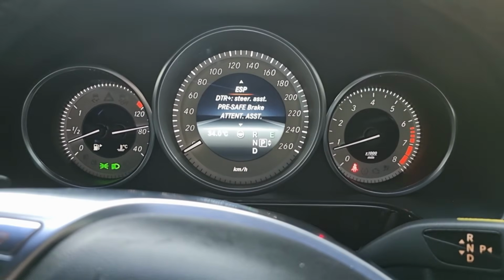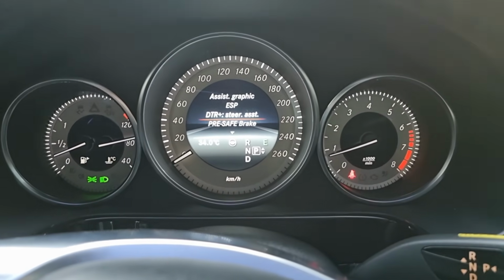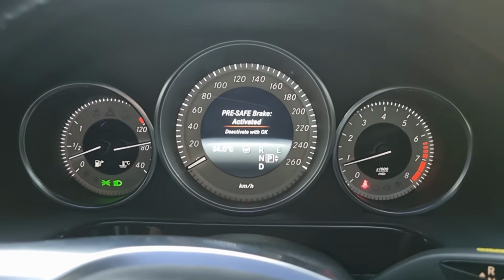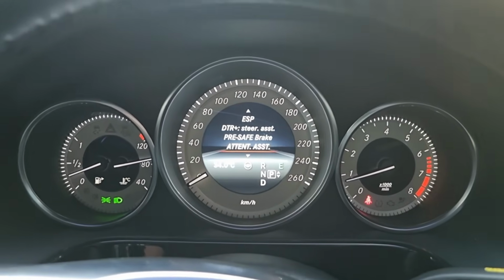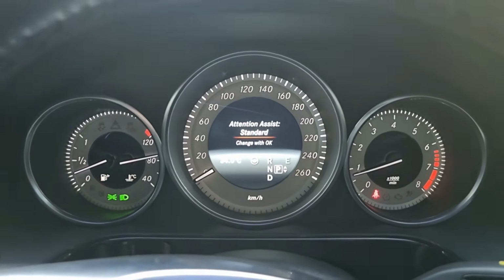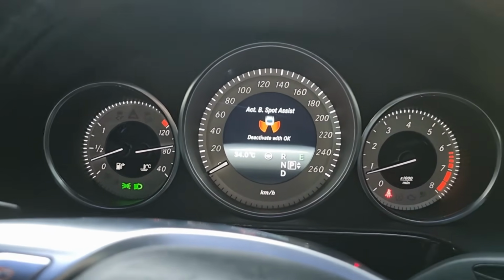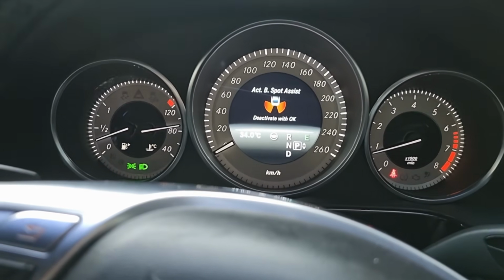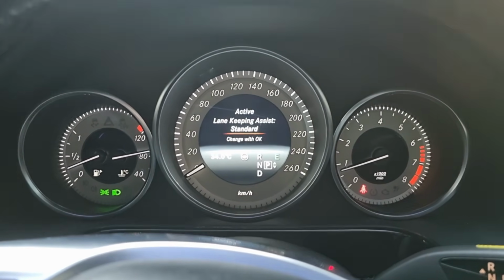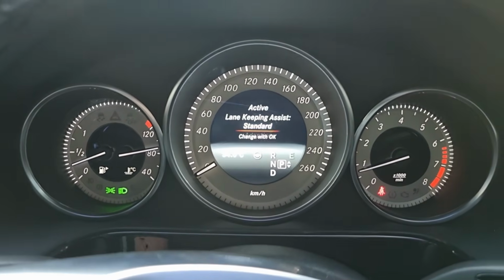So to show you the ADAS menu, we have, well, this is stability control. You have steering assist, which you can switch on and off. You have pre-safe braking, which is basically Mercedes speak for autonomous emergency braking, which you can also switch on and off. You have attention assist, which you can adjust the sensitivity of. And you have blind spot assist, not warning, but assist. So it will actually actively steer your car when it detects that you are driving onto the path of an oncoming vehicle. Then you also have lane keep assist, which you can adjust the sensitivity, whether it's off, standard, or adaptive.